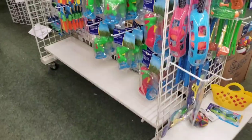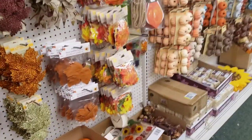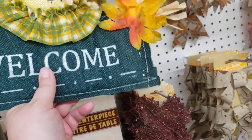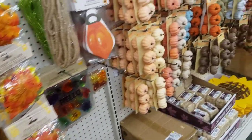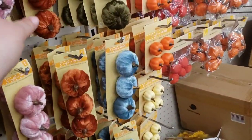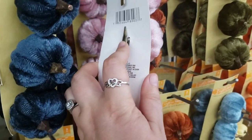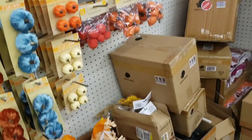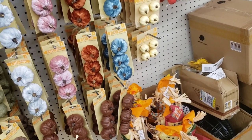Some more. Oh, they got ribbon and stuff too. That's cute. Oh, this is so cute for the fall. I usually mix my fall and Halloween together. Ain't no biggie. Oh, those are cute. Oh, there's a shawl. Oh, they got little things on that. Little clips. Those are cute.